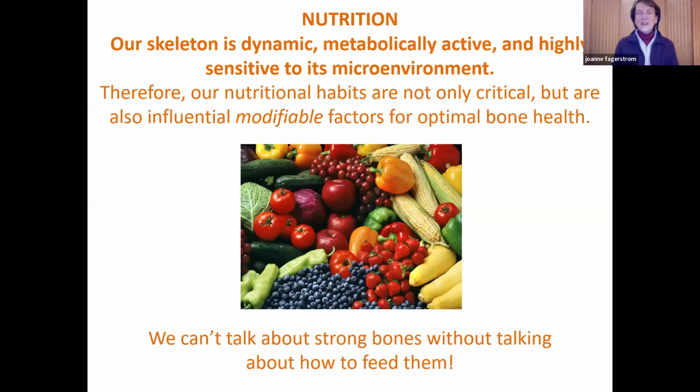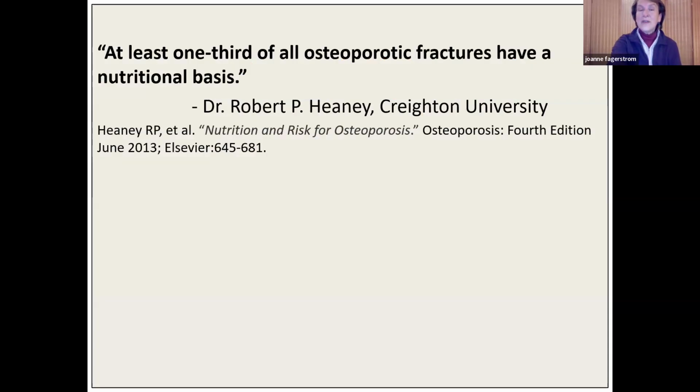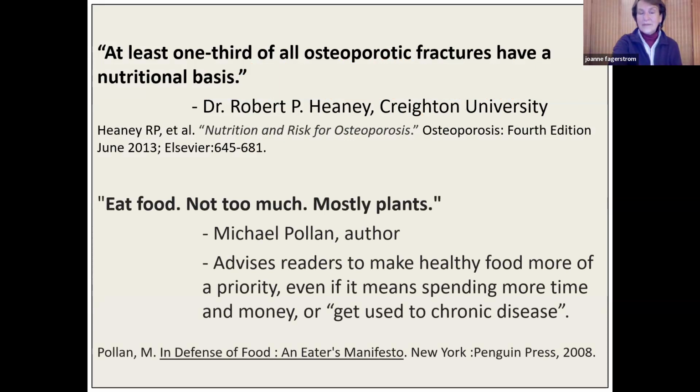And quickly here, I could talk for another hour about nutrition. Obviously, we don't have time for that, but we really cannot talk about our bones without talking about how to feed them. And it's one of the modifiable things that we can do for our skeletal health. Dr. Haney from Creighton University, in his research, believes that at least one third of all osteoporotic fractures have a nutritional basis. And Michael Pollan wrote several books, but this one, Eat Food, Not Too Much, Mostly Plants. I love that. I'm not a vegetarian, but I really largely am. And that is one of the things that changed after I got my diagnosis all those years ago.